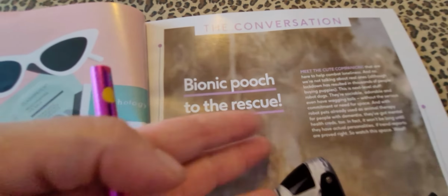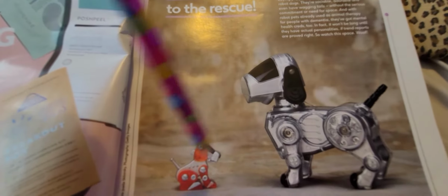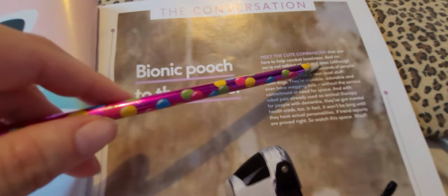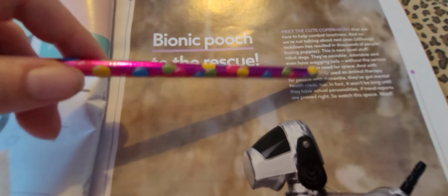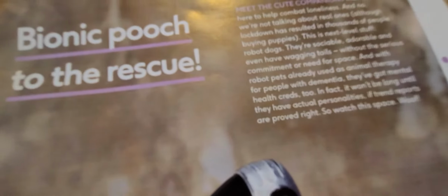The Conversation. Bionic pooch to the rescue. Oh, I love this. This is so cute. Look at this little robot dog. Honestly, I reckon one day there won't be any humans left, it'll just be robot everything. It's like, meet the companions that are here to help combat loneliness. Sociable, adorable, and they even have wagging tails. Cool. Watch this space. They're super cute, I do like those.